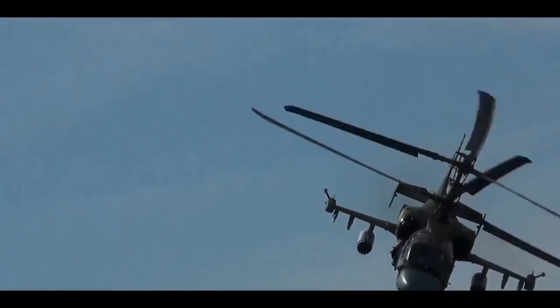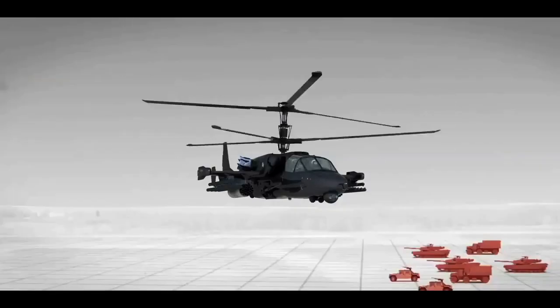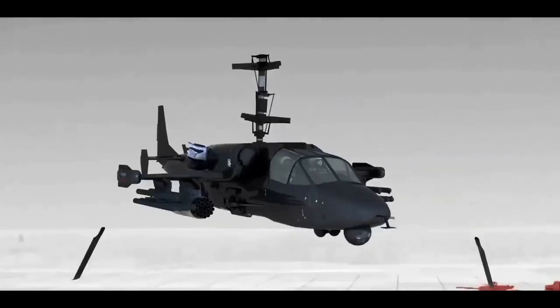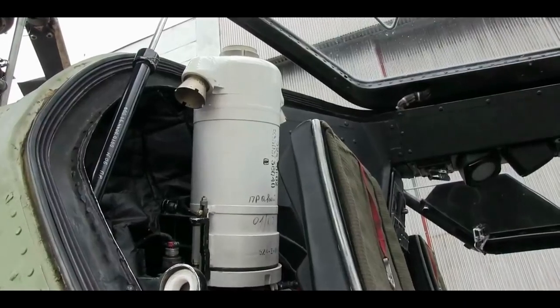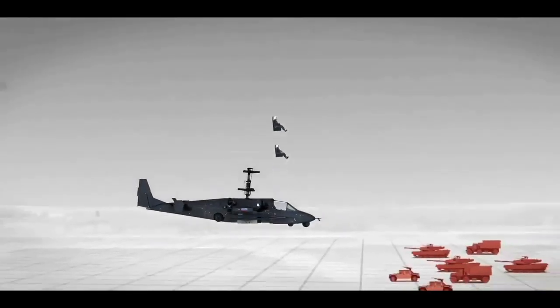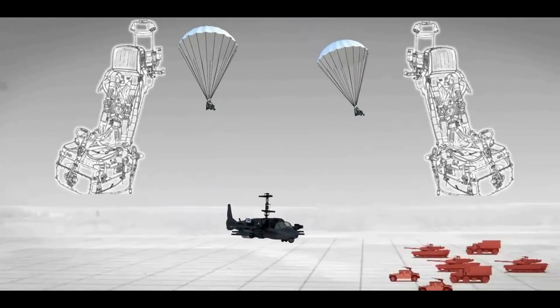When an emergency landing of the helicopter is impossible, a crew ejection system is a reliable means to save the lives of the pilots. Both crew members are ejected simultaneously. In this case, helicopter rotor blades and cockpit canopies are first jettisoned automatically, and then rocket ejection units are activated. Ejection is provided throughout the entire flight altitude range of the helicopter, including at zero altitude.